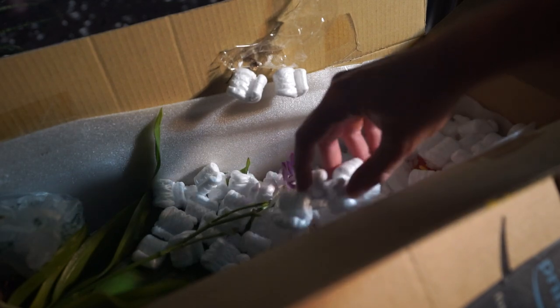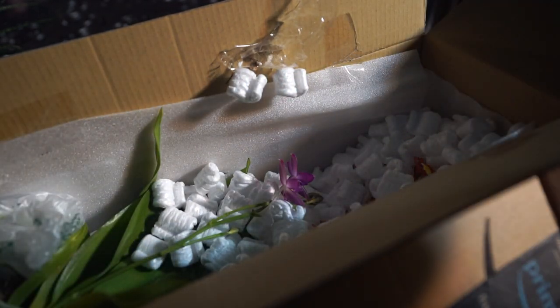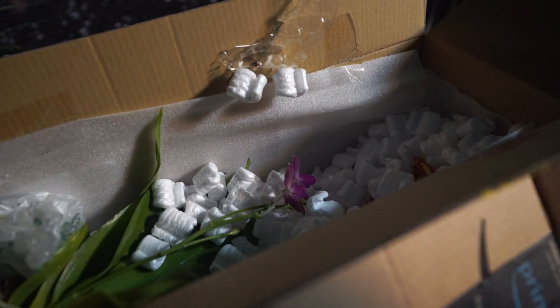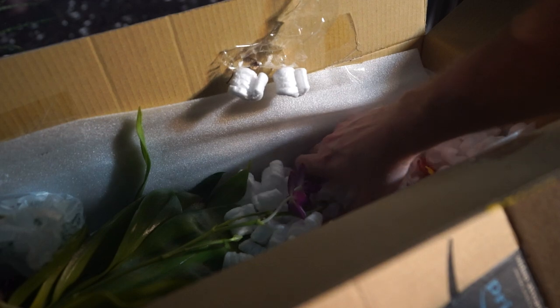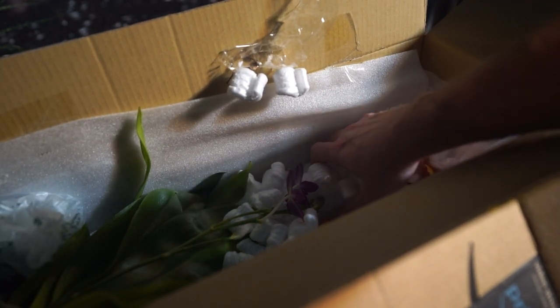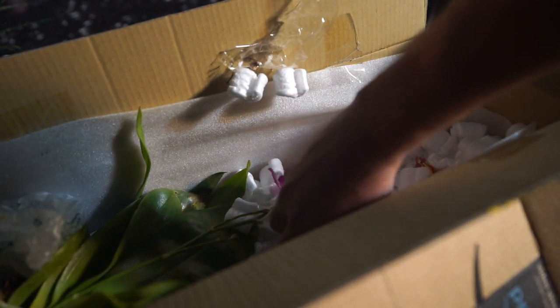I've unfortunately broken multiple flowers on orchids that have come in the mail before because of just not thinking, not even realizing that it might be in flower when they send it, and then getting really excited and opening up the box and snap. That is always upsetting and not something I want to repeat. I think I maybe have enough of these out to where I should be able to get these plants out of here without doing any damage to them.